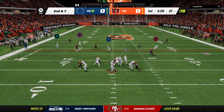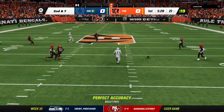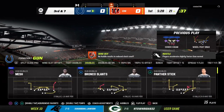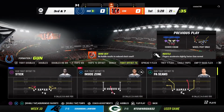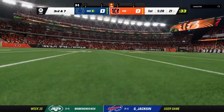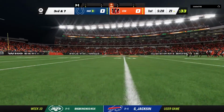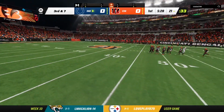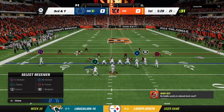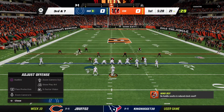Looking to throw on second down. Fowler throwing over the middle, but it's incomplete. He was looking to get it to Jonathan Taylor there, and it's third down. Great coverage there all around. Really didn't have many options to throw the football. Very little chance that that one was going to be completed. Every receiver was locked up. A tough spot here on their opening drive. This is 3rd and 7.